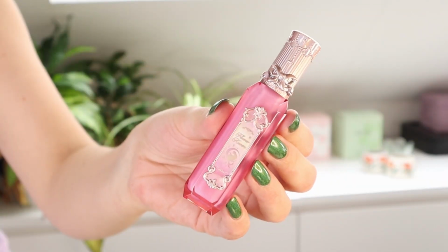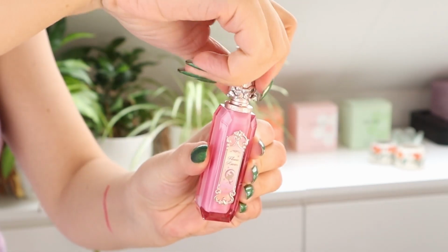I've never tried this brand before, and I decided to keep it a little bit minimal, try some things, see if I actually like it, and then maybe later go back for more. I decided to buy two of the lip glosses because these looked amazing. I got two of the pink range. There are different colors for the packaging, but I got two of the pink ones, and I got shade GEO4, which is a kind of mauvey nude.